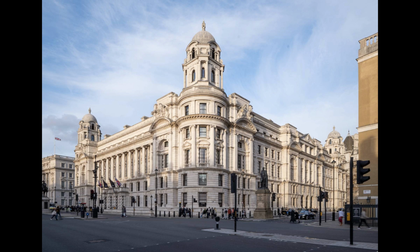Were there any other notable features on the facade that we should know about? Well, one striking element is the sculptural program. Alfred Drury, a prominent sculptor of the time, created a series of allegorical figures that adorn several elevations. These figures represent various virtues and ideals associated with British power and military might. So it's like the facade is telling a story, conveying a message about the values and aspirations of the people who built and occupied the Old War Office. Precisely. Every detail, from the grand architectural gestures to the smallest sculptural embellishments, contributes to the building's overall narrative.